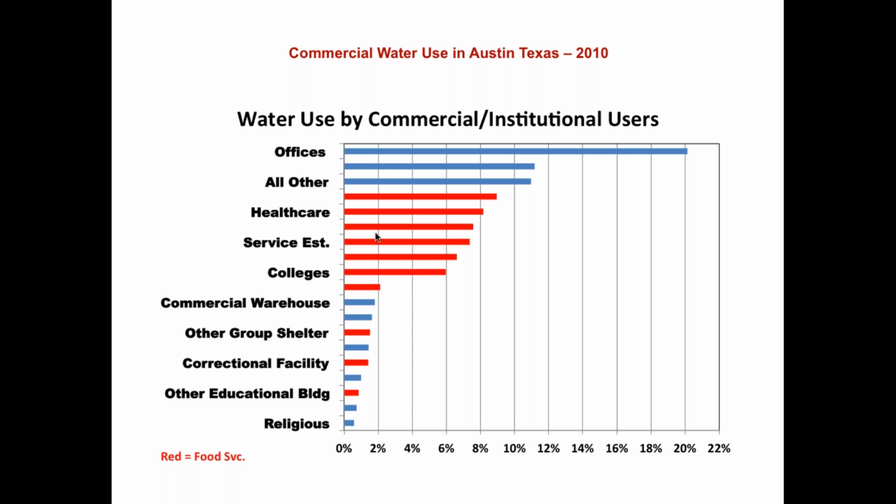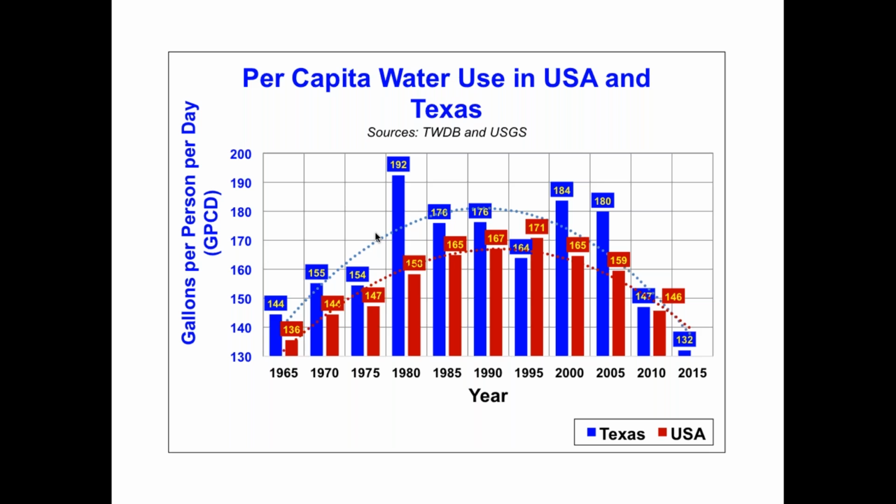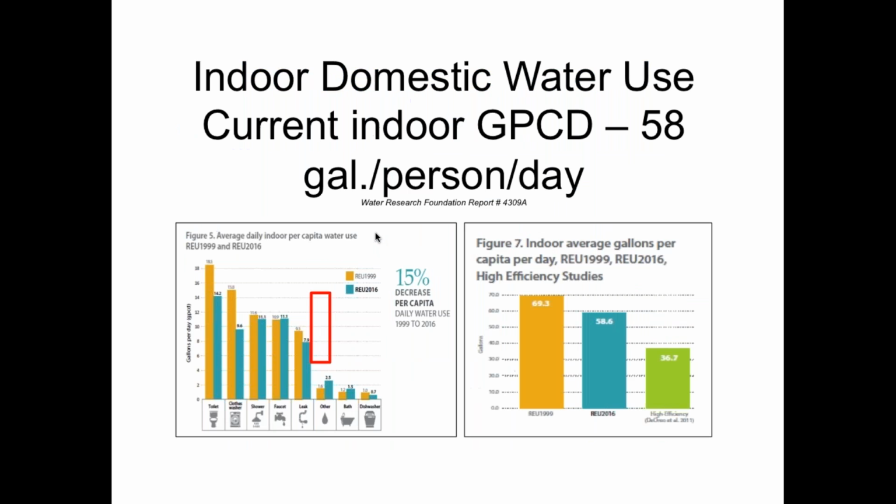Just to let you know, in the industrial sector, we have manufacturing, mining, and steam electric. This is for your own information there. Here's an interesting one. The most intensive water use in gallons per square foot of any type of commercial facility is food service. You can see here, this is just showing in Austin, the red shows all these different types of commercial facilities that have food service. You start thinking about this and you start breaking things down, you start seeing some very interesting concepts come about. And we're going to go down and look at a little bit more detail.